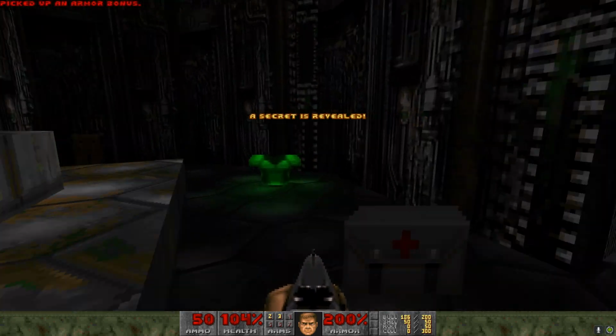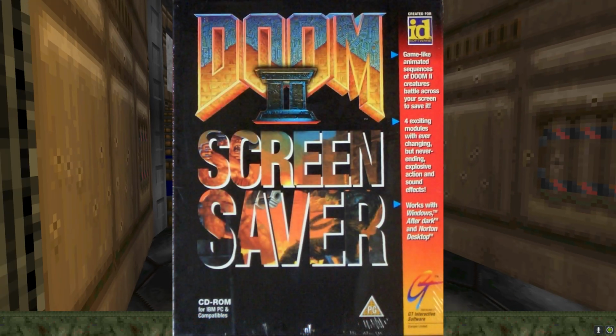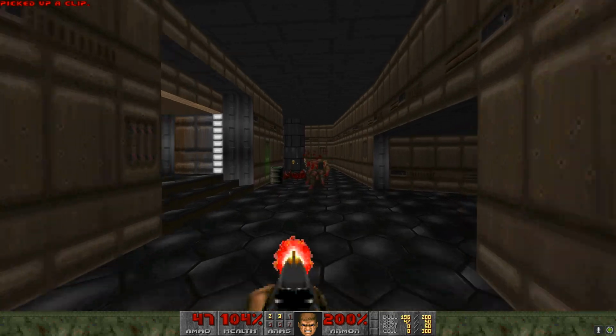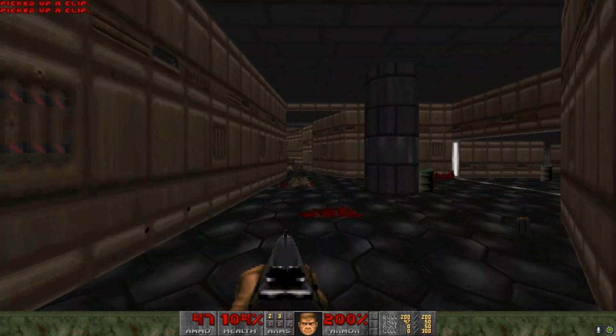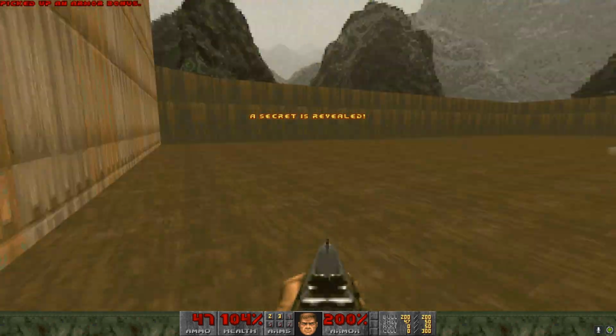So, when I was working on last week's video, I stumbled across this. A Doom 2 screensaver that was sold in stores. Now, for my younger audience, I think I need to explain why screensavers were so popular.